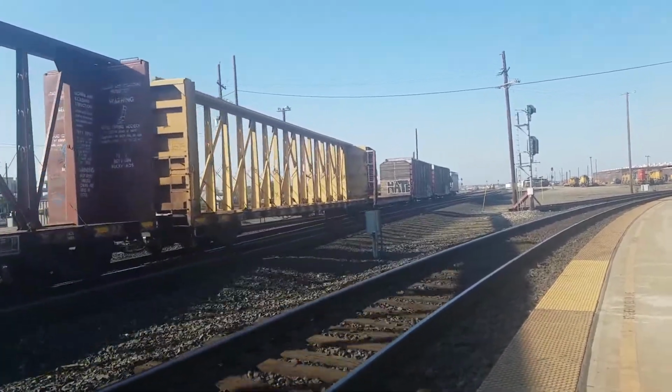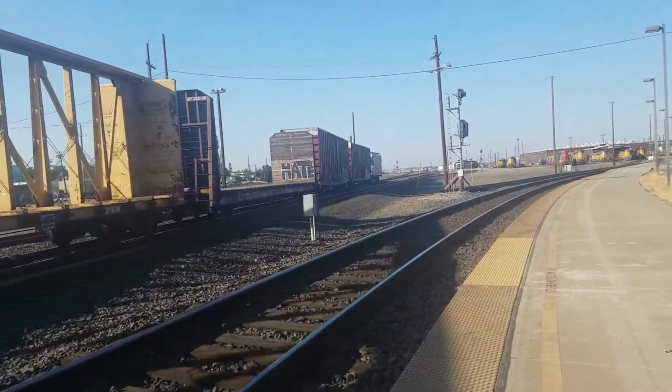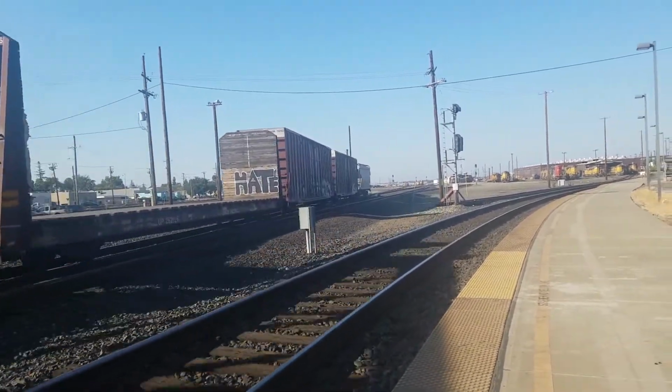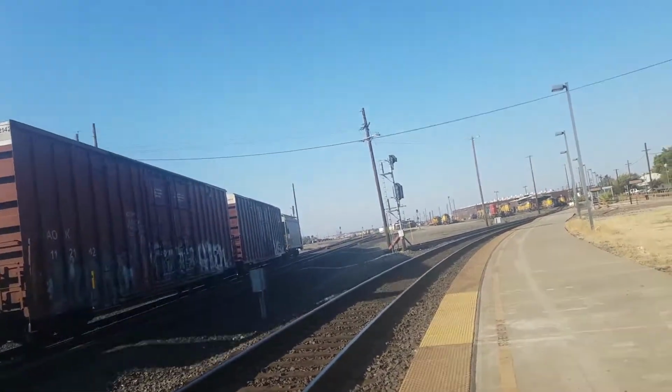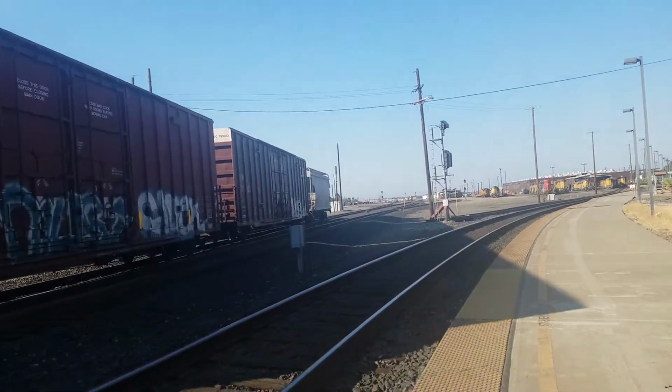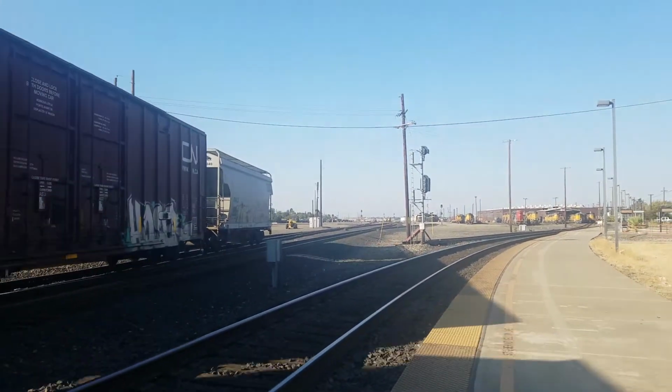Dad. You know the Capitol Corridor that comes here? It hit a car down the track. Here? Yeah, the Corridor that was supposed to be here about five minutes ago hit a car down the track. Yeah. I think they said on the scanner there were like five people in the car.